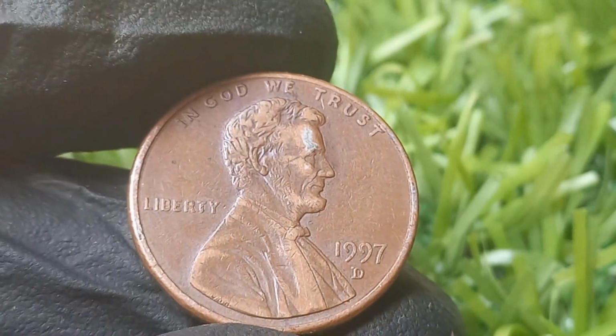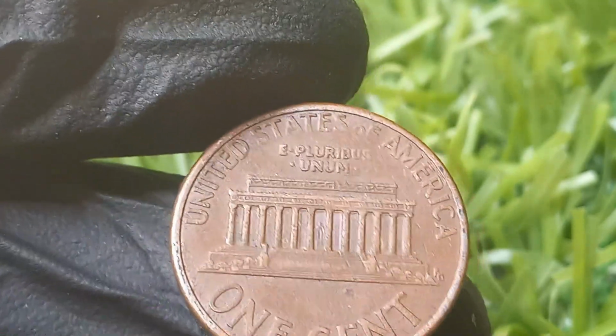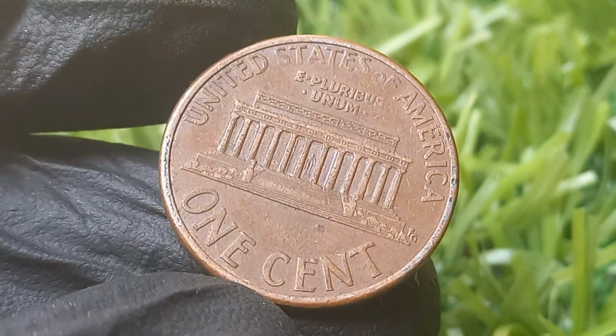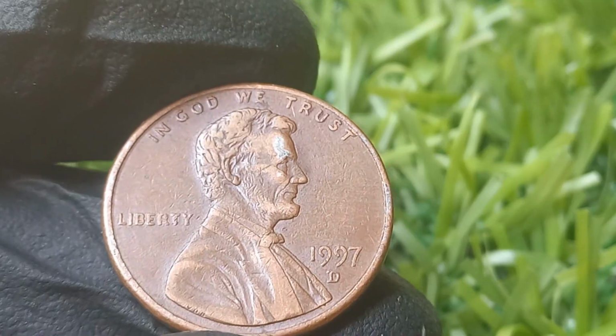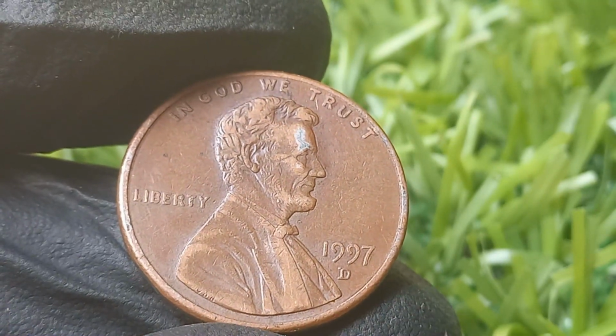Collectors call this penny a phantom, because so few have been verified. Stories circulate of examples showing up at estate sales, flea markets, even in loose rolls from the bank. Every time, the discovery sends ripples of excitement across the hobby. But here's the catch: many ordinary 1997 pennies show scratches, dents, or damage that can fool beginners. That's why so many people miss the real treasure.